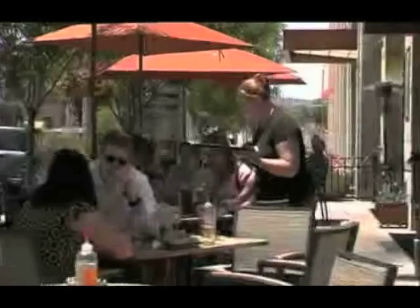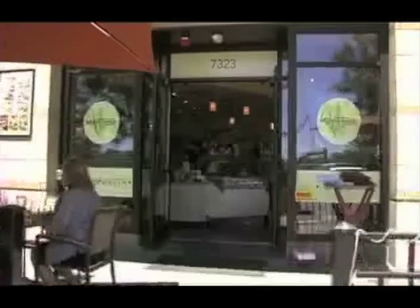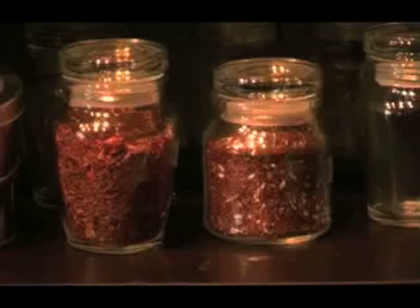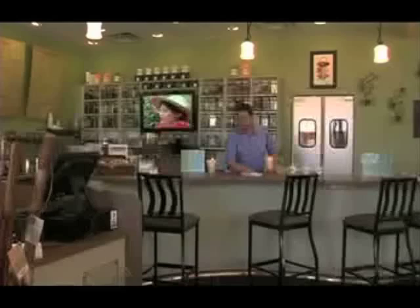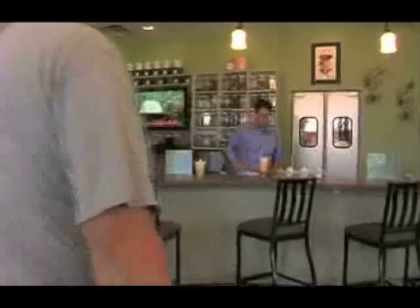Who would have thought that a local shop like this, basically a mom and pop, could take a product like tea that's been around forever and come up with something so creative, so different, so unique, to really make a dent and stand out in people's minds and in the community. I mean, it's wonderful.